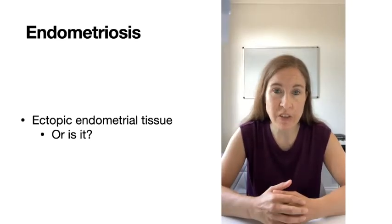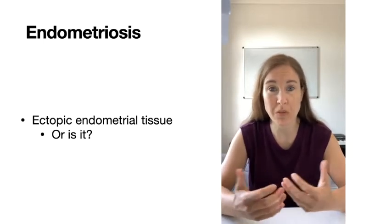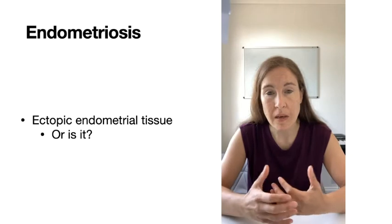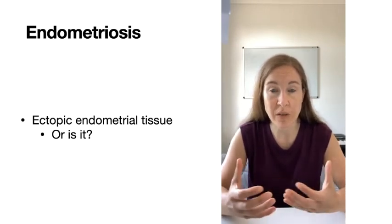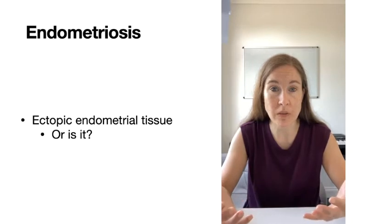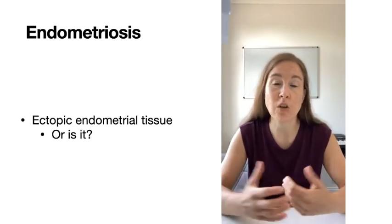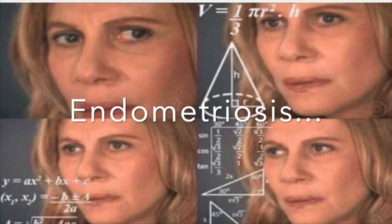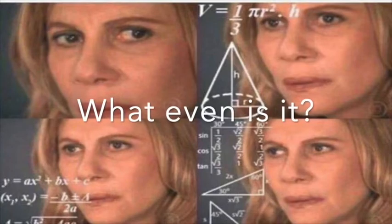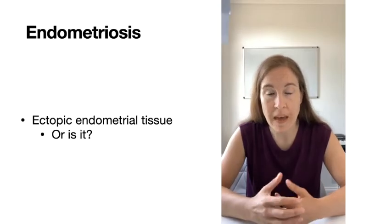The whole of endometriosis, there's a lot of unknowns, not sures, hypotheticals, maybes. In fact, recently evidence has actually suggested that the endometriosis, so the ectopic endometrial tissue, isn't in fact even endometrial tissue. It just looks a bit like the endometrial lining. So who knows where it comes from and what it is at the moment, unfortunately. Like I said, a lot of what ifs, who knows, maybes.